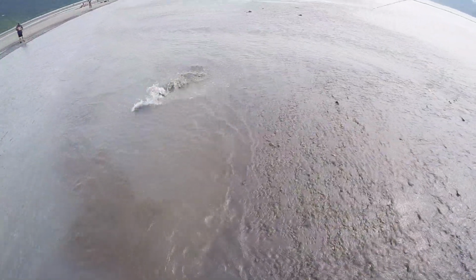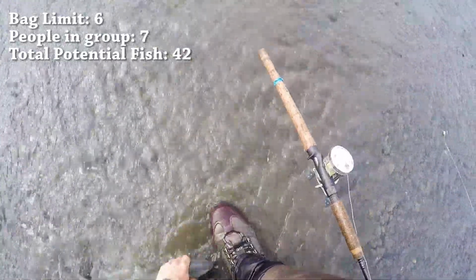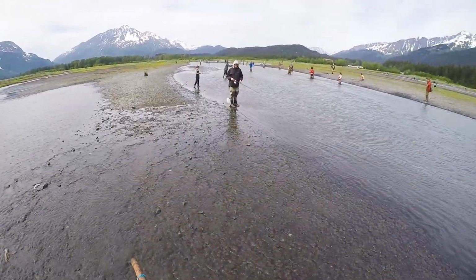First sockeye of the season right there. Woo, there we go. Right there. 41 to go. Got off the hook. Hook came out. There's one. Blam!